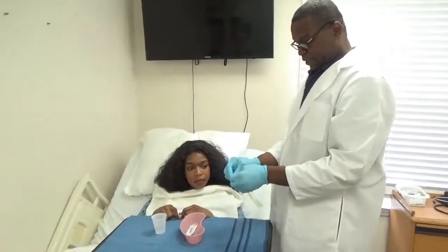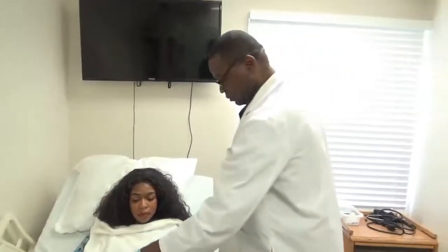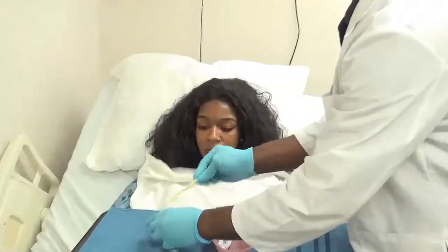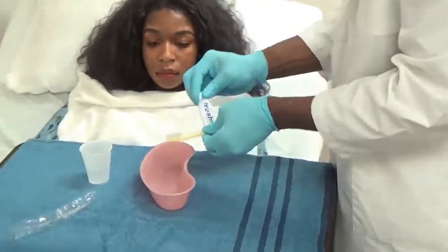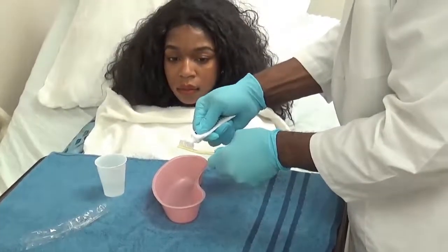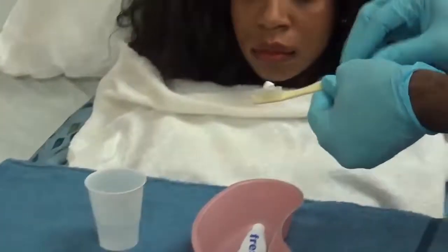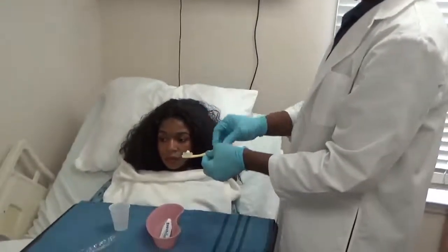This would have been a resident's brush, which is not disposable. So you would soak the resident's brush in the water, wet it a little bit. Put a little bit of toothpaste on. Don't put too much. You're going to brush across. You're going to brush the inside.